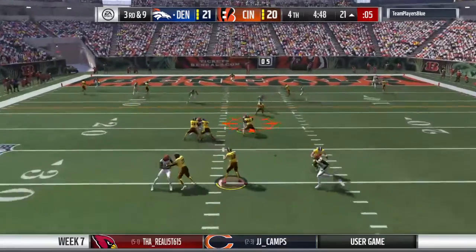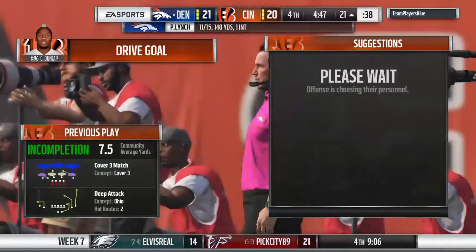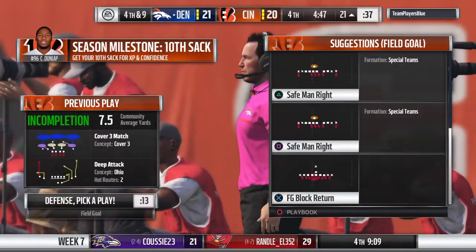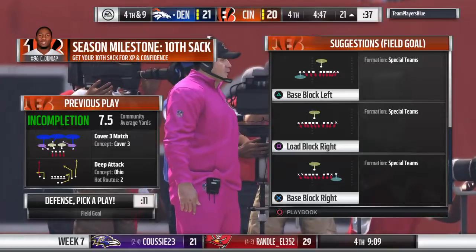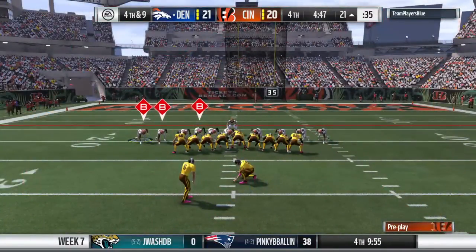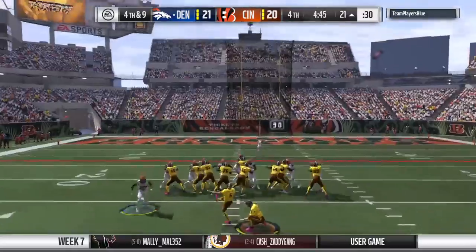On 3rd down, Lynch. And he dropped it. Now it was tipped. Altered the ball a little bit, but he dropped it. And now 4th down. But, partner, anytime someone tells me that fundamentals are leaving the game, I'm going to show them this play because they couldn't get to the passer. So what do you have to do? Get your hands up in the passing lane, and they batted it away on a 3rd down attempt.